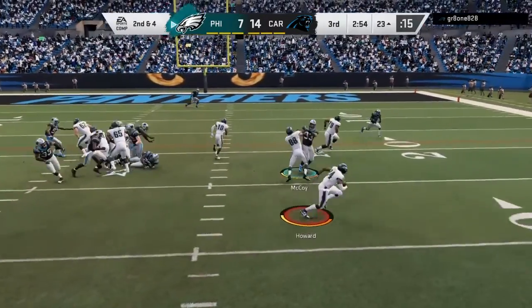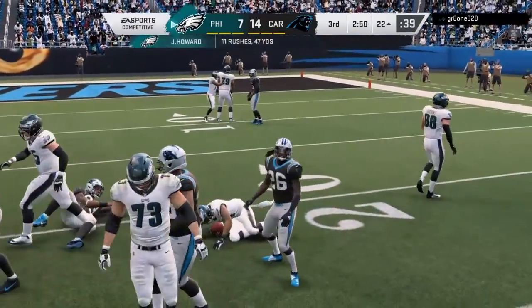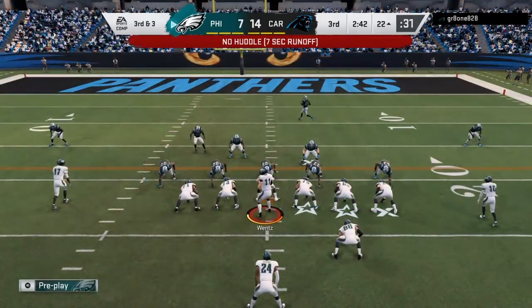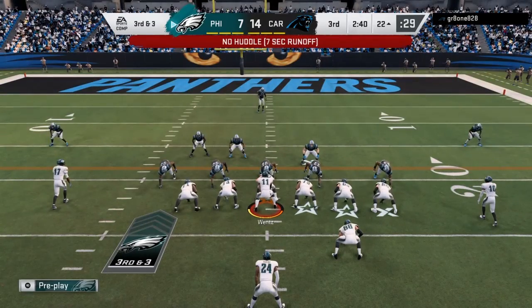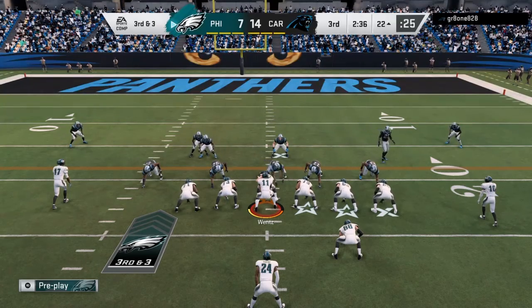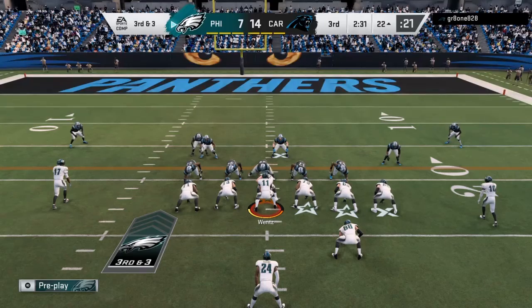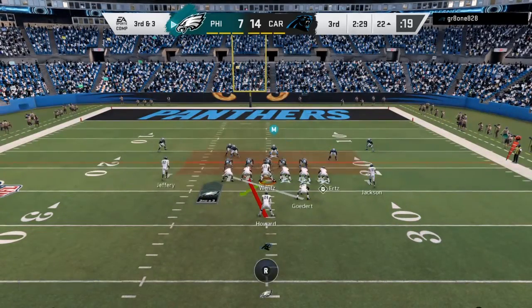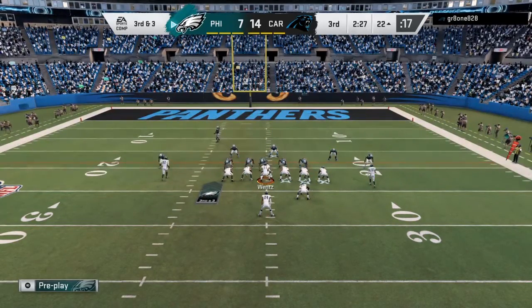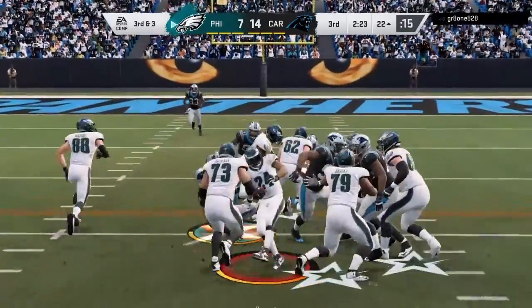On second down now, it's Howard. So a nice job to break the one tackle, but not much daylight after that as he's brought down. The former LSU Tiger Dante Jackson on the stop. Two draw quarters. They go with Howard again.